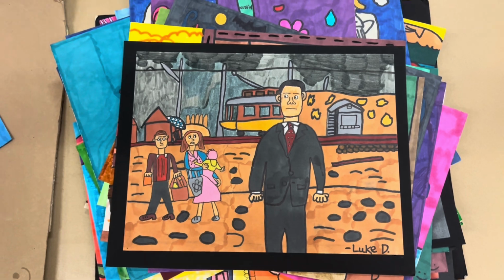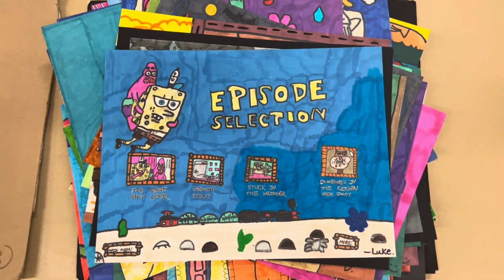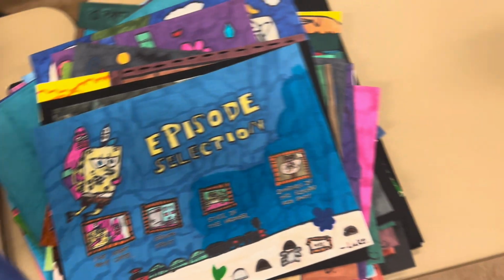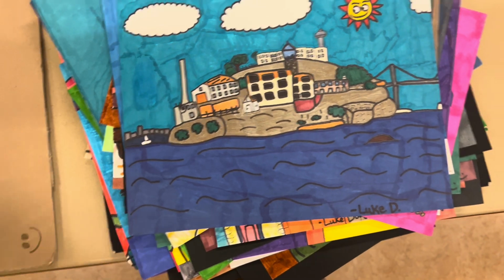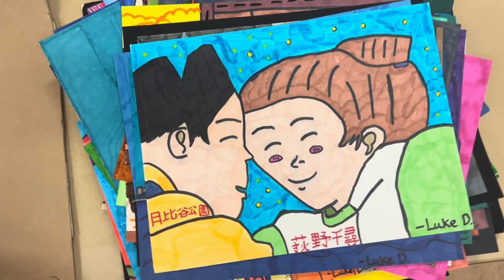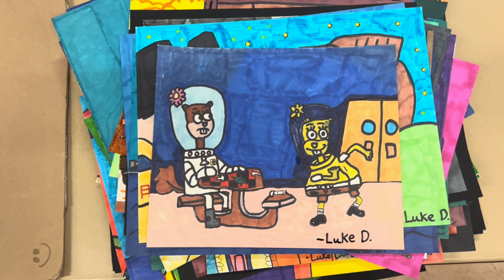Then this one's from A Series of Unfortunate Events, again, the 2017 series. Then this is from the episode selection of the SpongeBob DVD for The Great Patty Caper. And then this is of Alcatraz Island. Then we got another Spirited Away drawing here. Then we have another SpongeBob drawing from the Mimic Madness episode.